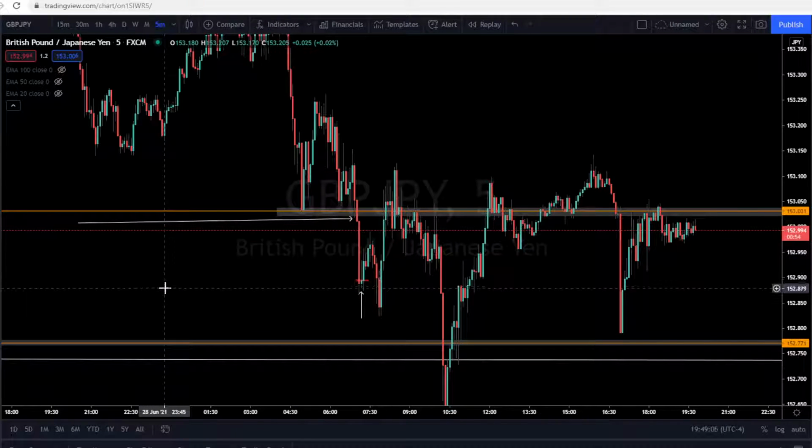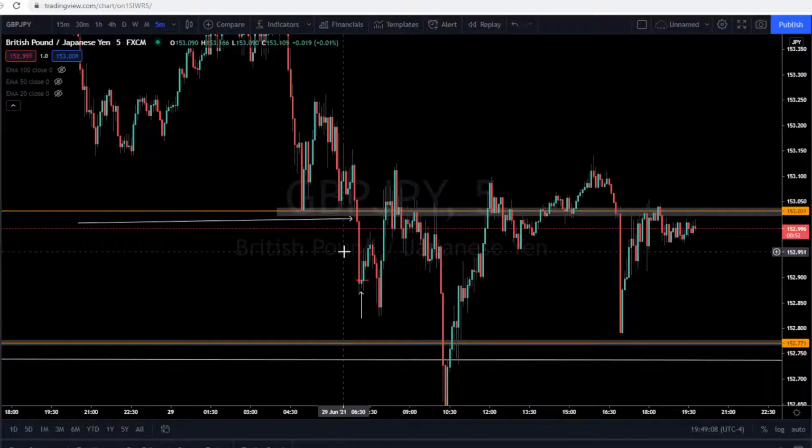We took two sells. One was a small loss. One was a pretty decent sized winner.